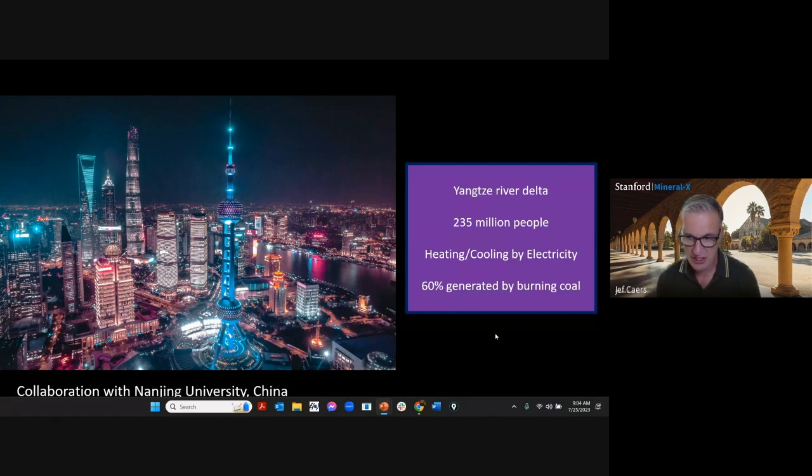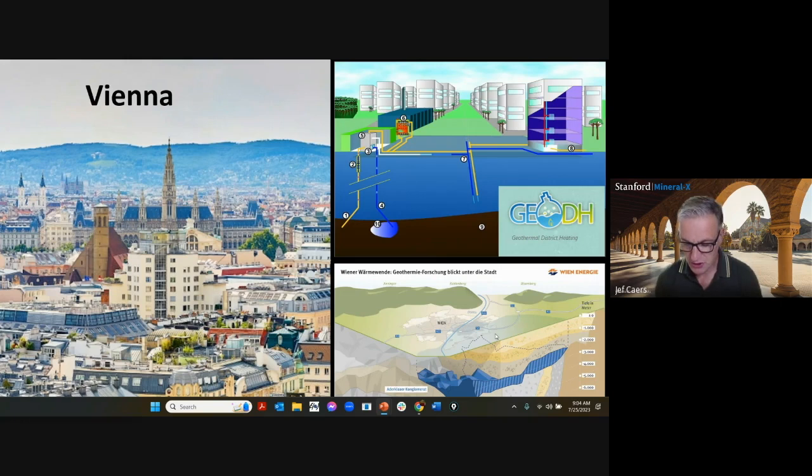And so in large areas such as the Yangtze River Delta, which hosts 235 million people, we're collaborating there to look into transitioning to geothermal heating. Closer to home, in a smaller area where we're already collaborating on engineering projects, is Vienna. Vienna sits in a basin. It's actually an oil and gas basin, and in the basin there are some shallower heat sources. This is not as shallow as we would have for heat pumps. This is actually a few thousand feet below the surface. What we try to do there is to circulate water into the subsurface, use the subsurface as a heat exchanger, and then use that for district heating.